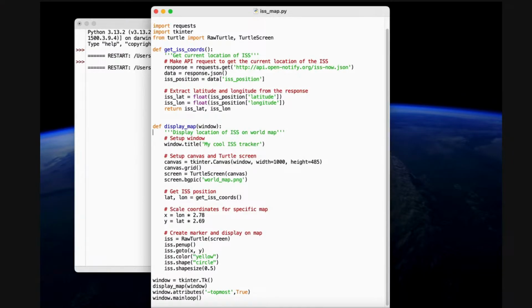So when you finish writing your code, you will need to test it. So here I've got my completed program on the screen. You can see I've got two functions. The first one gets the coordinates of the ISS by making the call to the API, and the second one handles the display of the information on the screen. So remember, I'm using Tkinter here, just making a really simple window that uses a canvas and some of the functionality of Turtle, and basically sticks the map on as a background, gets the coordinates, scales them, and then positions it as a yellow circle on the screen. Remember, you can and should customize any of this, build on it, make it even cooler than my copy.